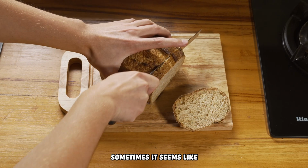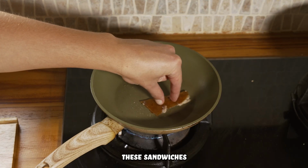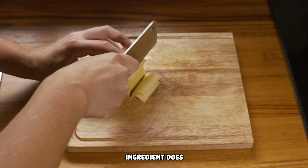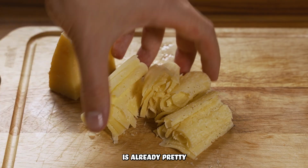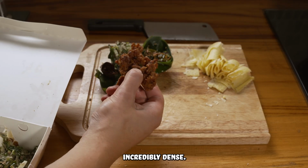I know that sometimes it seems like I'm just slapping random ingredients on a sandwich, but I actually do approach each one of these sandwiches in the same way I would approach creating a recipe. You have to think about what each ingredient does for the overall flavor to help you decide how much to add. Grilled cheese is already pretty fatty on its own, so adding fatty pork pieces to it is going to make this sandwich incredibly dense.